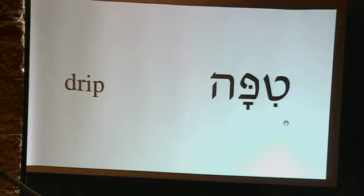And I like the word tipa because when I look at the letter tet, that's what I think of. I think of a drip coming from the middle. Tipa, tipa, tipa. And I just imagine this dripping coming from the middle of this thing.